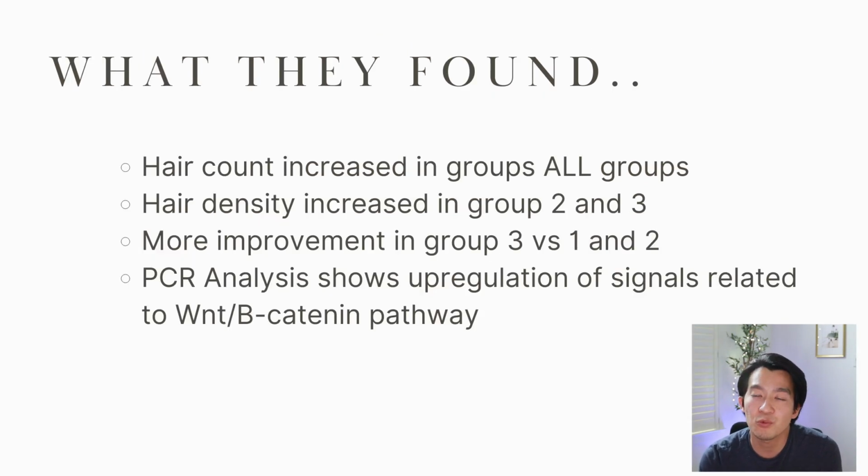What they found was that the hair count increased in all the groups, which made sense. The hair density increased in the microneedling pen and the combination group, but more improvement was seen in the combination group versus microneedling or minoxidil alone.